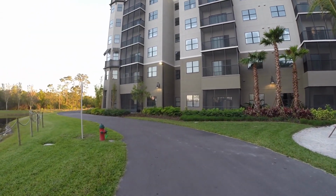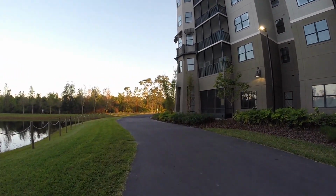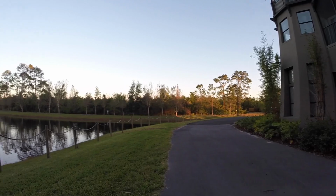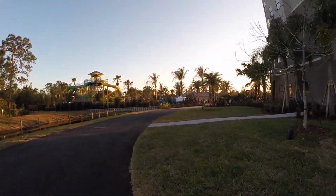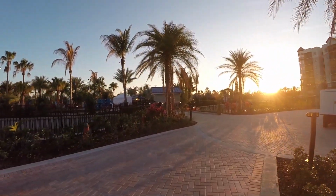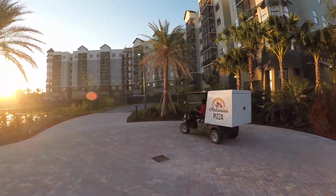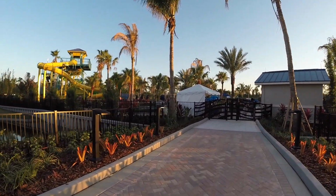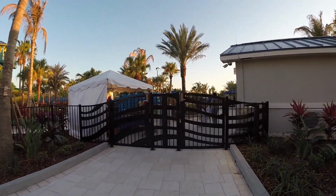And this is one of the buildings over here that is still under construction, which is actually closest to the water park area. So this phase of the resort is still all under construction. And here's the water park area, which just opened up on March 1st. So it has not been open long, and right now it's included with your stay here at the Grove.